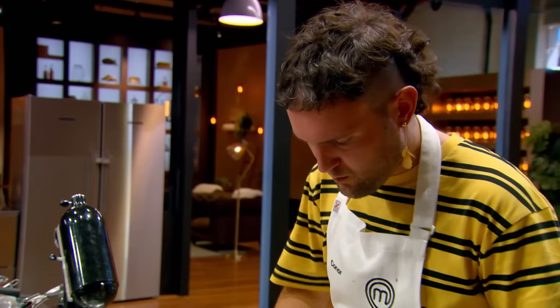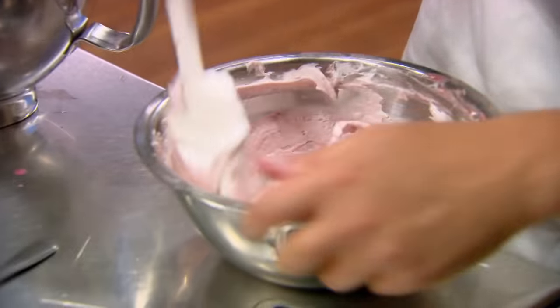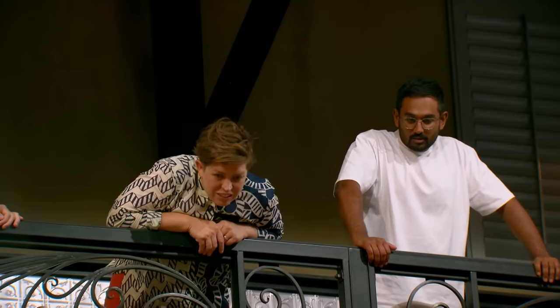The creme pat itself has this beautiful cherry flavour to it, but I've added the Italian meringue and folded it through and it's lost some of it. You right, mate? I don't think I've got enough cherry into the actual chaboost. My coffee granita is going to overpower the entire dish. I really need a third element that heroes cherry as well.